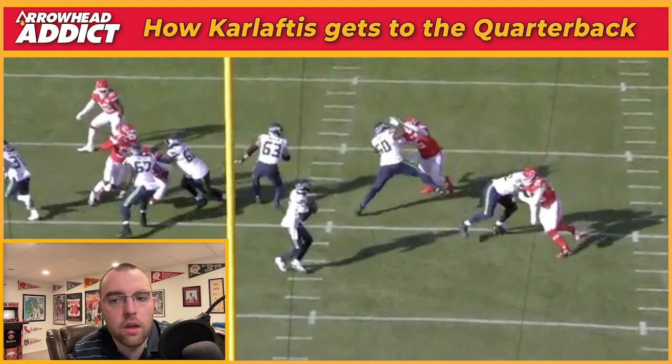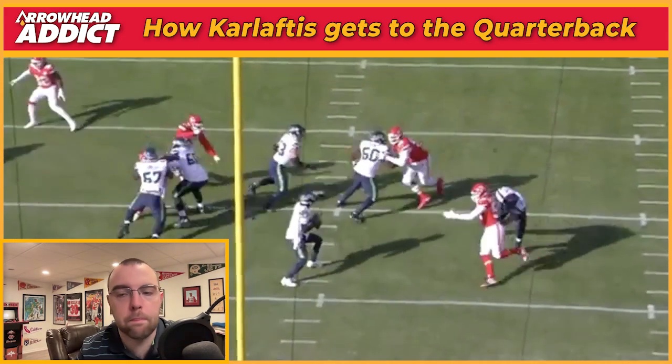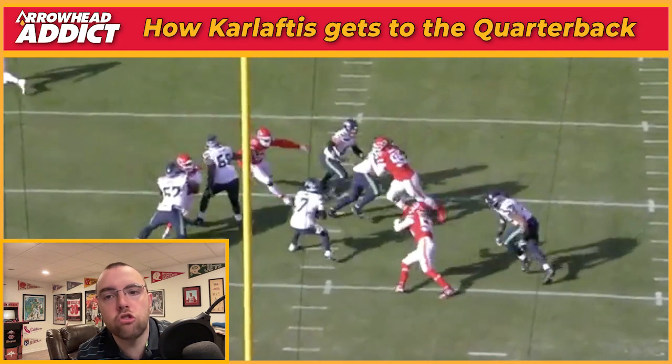Karlaftis, meanwhile, has done a great job of using his strength and his hand position to get the edge. And now he's going to use his bend and his hips to continue to drive through. As we run it a little bit more, you're going to see Karlaftis using the arm to rip, the right arm to rip through the block. He's now beating his guy clean. Jones is immediately getting pressure with the center coming over to help. This is going to set up Clark, who's coming on the loop to get pressure.